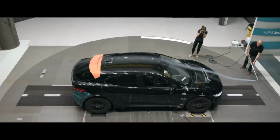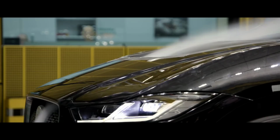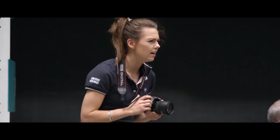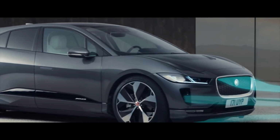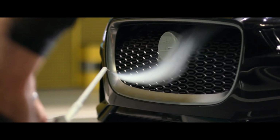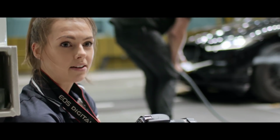That's looking good. In today's test, the team are analysing one of the I-Pace's most striking features, the air bypass. The bypass, it's definitely working now. Oh, lovely. With no engine, the air flows in through the grille and out through the duct. So what we're able to see with the smoke is the air being diverted through that duct and actually creating a much better angle onto that front windscreen, which hugely impacts the aerodynamics and ultimately the range of the vehicle as well.